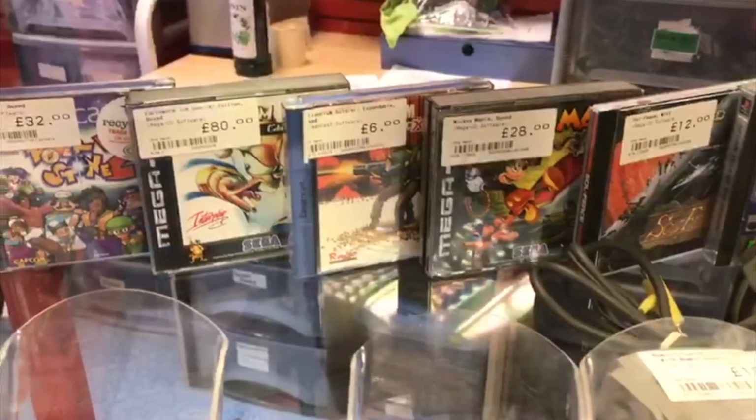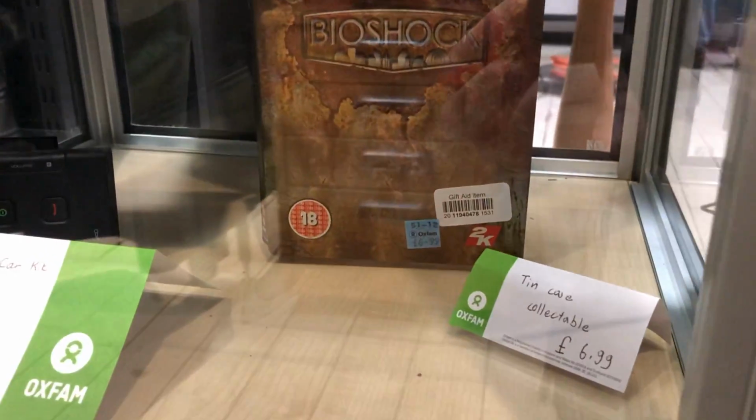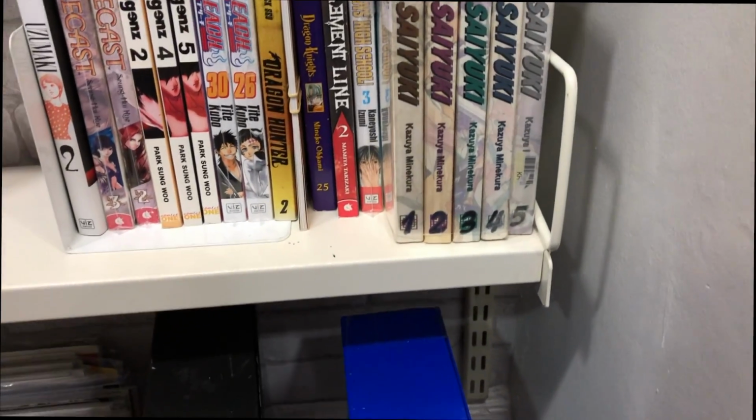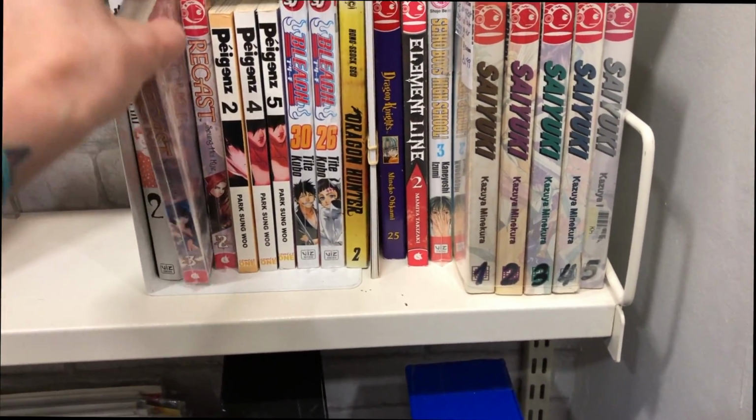Now, these Mega CD games piqued my interest. Mickey Mania and Earthworm Jim. Really like to see some variation within CEXs. Tends to be okay on prices with CEX, I found of late. And a lot of you guys have spotted that as well.